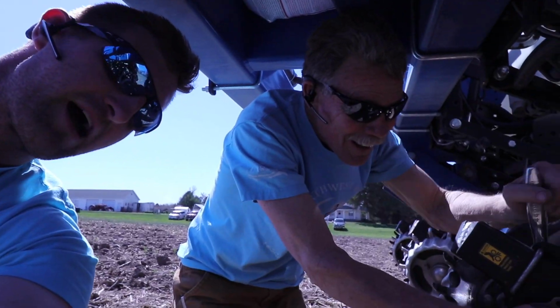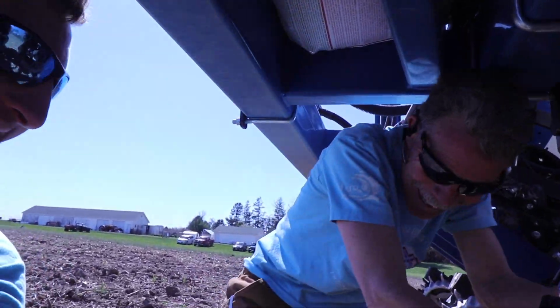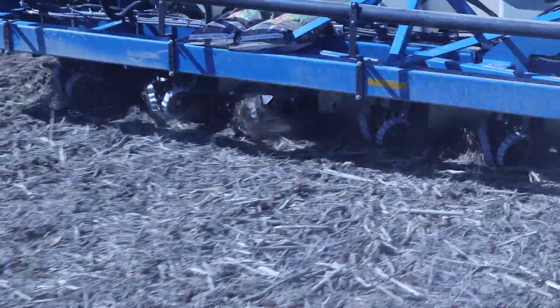Let's hope it works. See, we've got our company colored shirts on today. Completely unintentional. Kind of like a three-legged dog. Gets along, gets the job done. It's not quite as efficient as the others.